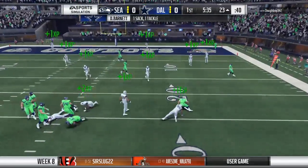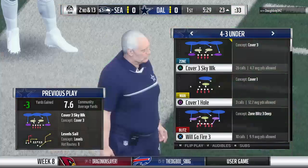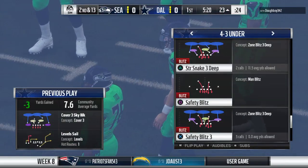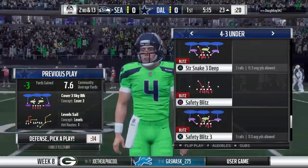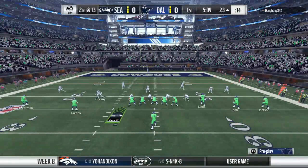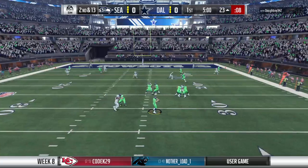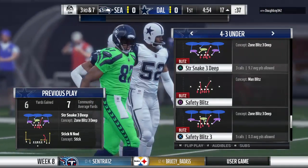And no escaping this time as he'll go down. They got him for a sack. Derek Barnett able to get him for a loss of about 3. Shotgun, he'll look to throw. Throwing middle, and it's complete. 6 yards is the pickup, and that'll lead to a 3rd down.